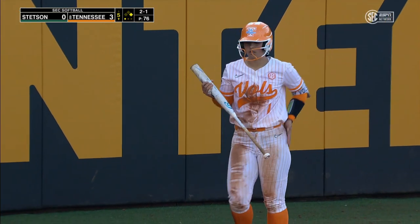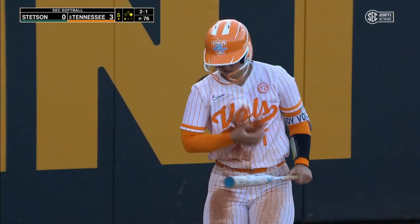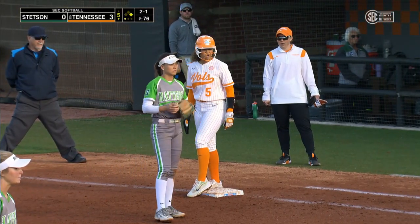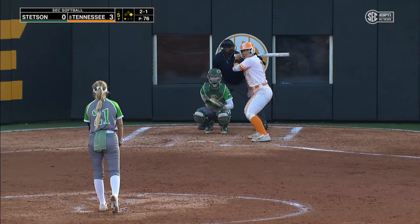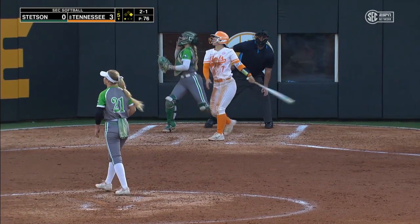Let's see how aggressive West is over at first base. Stetson has yet to throw out a runner stealing this year. Let's see if they take advantage of that. Yeah, Riley West, the only player other than Kiki Malloy with a stolen base in this starting lineup. Certainly plenty of speed over at first. 2-2.